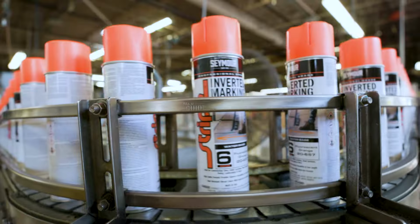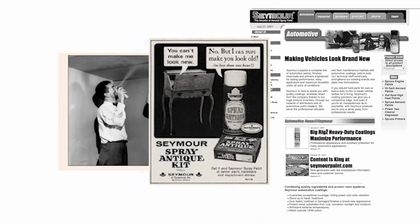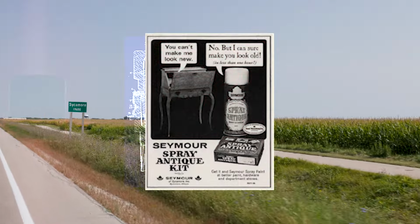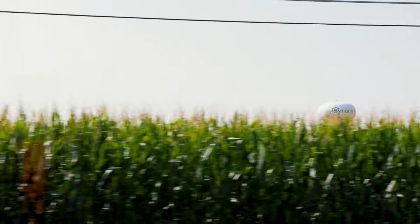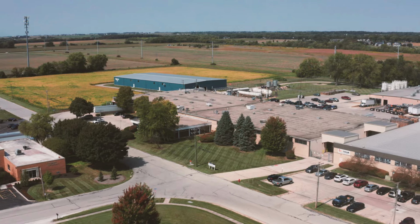And what is now a thriving industry goes back 75 years to 1949, when our founder, Ed Seymour, thought of a better way to paint household steam radiators. Now, he didn't know it, but his invention would forever change the way the world paints. Fast forward, and the business that Ed built is alive and well, right here in his hometown of Sycamore, Illinois.